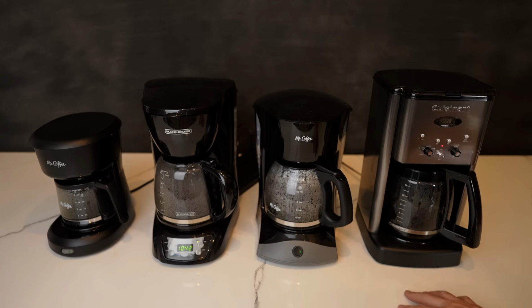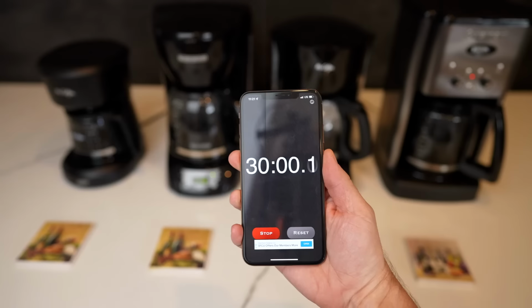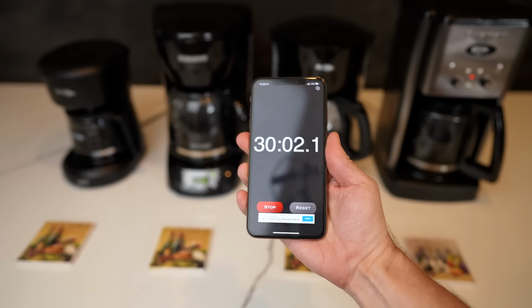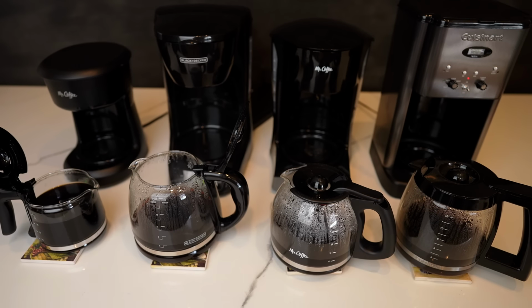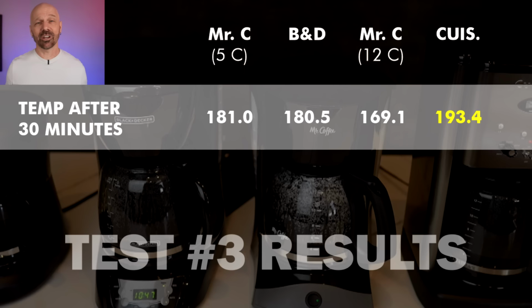Listen to the sound of all 4 coffee makers going at the same time. And we're at the 30-minute mark. Let's take some temperatures and see how they turned out. Clearly the Cuisinart, when you got it on the high mode, destroys the competition for keeping coffee hot. All right, so here, clearly the Cuisinart's adjustable temperature makes a big difference here. It kept the coffee nice and hot.